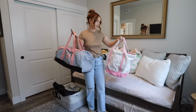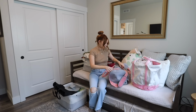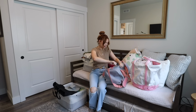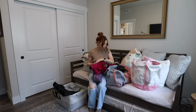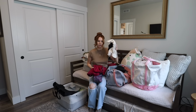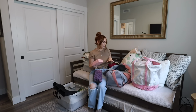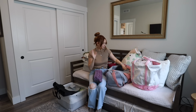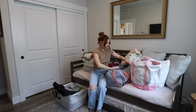Travel bags. Okay, so I have decluttered a lot of this stuff recently, but let's see. Travel pillow, I'm gonna keep that. These are like packing cubes I really like. I use bags like this for my shoes when we travel. This is like a jewelry thing. I think I recently looked at this, so I'm feeling pretty good about this. So I think I'm fine with keeping all of this.